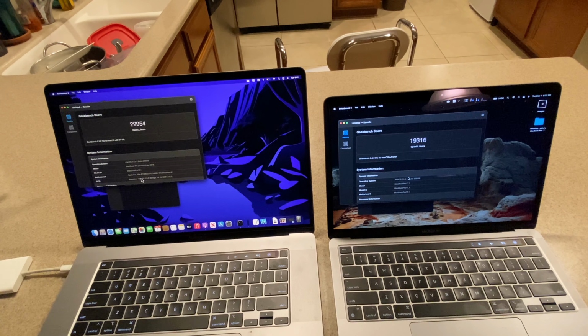Okay. So 19,361 compared to 29,954. So if you're not using a graphics card, I would say that the MacBook Pro 16-inch is, generally speaking, slower than the MacBook Pro 13-inch with the M1 chip. So can't think of any other benchmarks to run on this, except maybe to actually run a game and see how they perform.